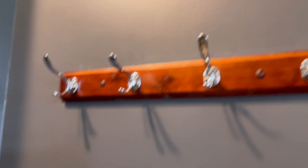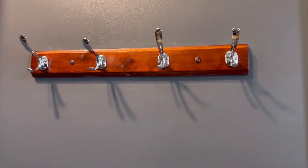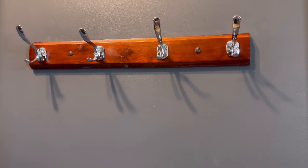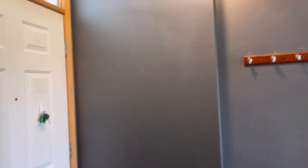And I think it'll look nice. So I'm changing my mind on the white. Hang on. Because of this, I love how this pops off the wall now, the color against the gray. So I think I'm gonna keep the richer tones in here. It looks so nice. It's done.